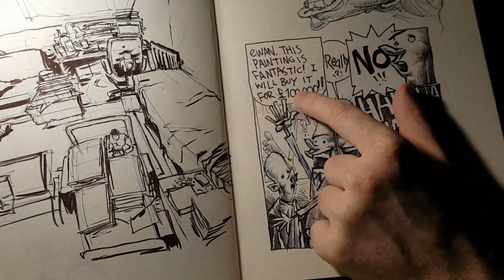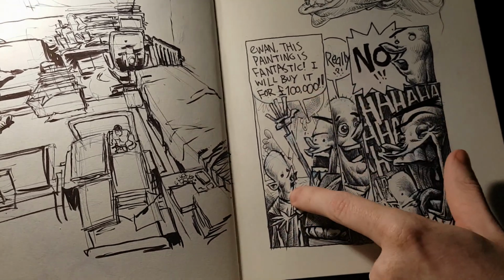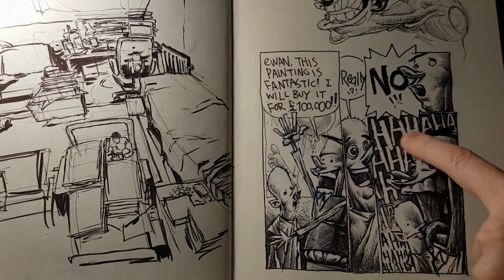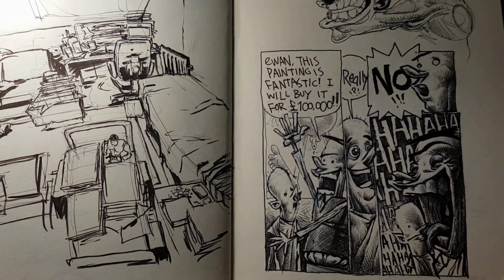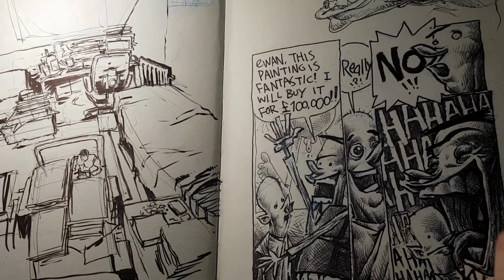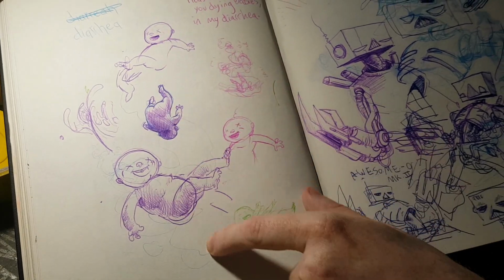Oh, this is a funny one. "Ewan, this painting's fantastic. I will buy it for £100,000." Really? No! Oh, his tongue's licking his little Goblin Ewan face. Oh, Goblin Ewan's cute. Look at that. How cute Goblin Ewan is. Oh, isn't he nice? Dying babies, happy dying babies.